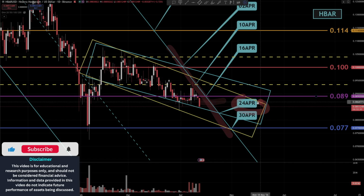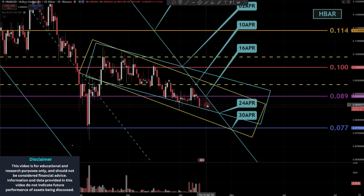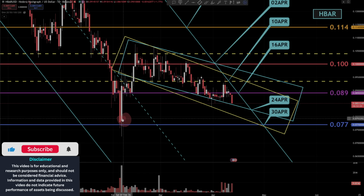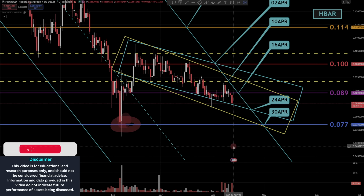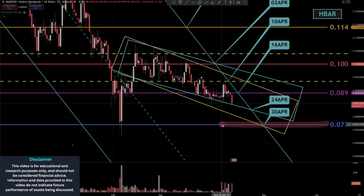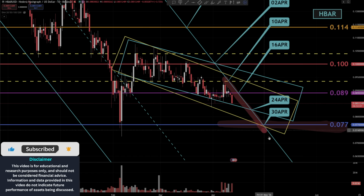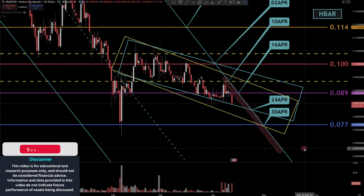Okay, we're getting close to that point. The coming week, we're likely going to get an answer because the volatility is going to increase. All right, what happened on the 5th and 6th of February indicated to us that it is not a surprise for the price to come back to retest the 0.077, meaning the bigger downtrend is still at play.